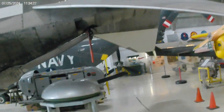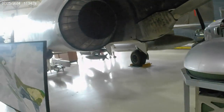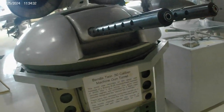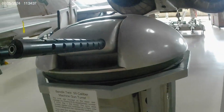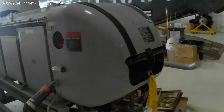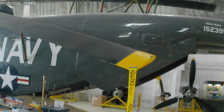I am so trying to get all of these, but they are just huge. I tell you what we'll do, here's a Bendix twin 50 cal machine gun turret. Boy, you wouldn't want to be on the wrong end of that. I think what we'll do is walk around the back end and then circle around and get the front. There's just a lot to see. The aircraft are so huge.